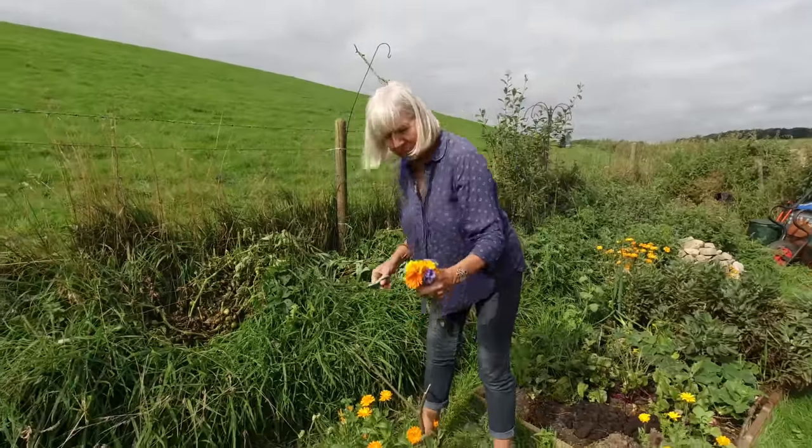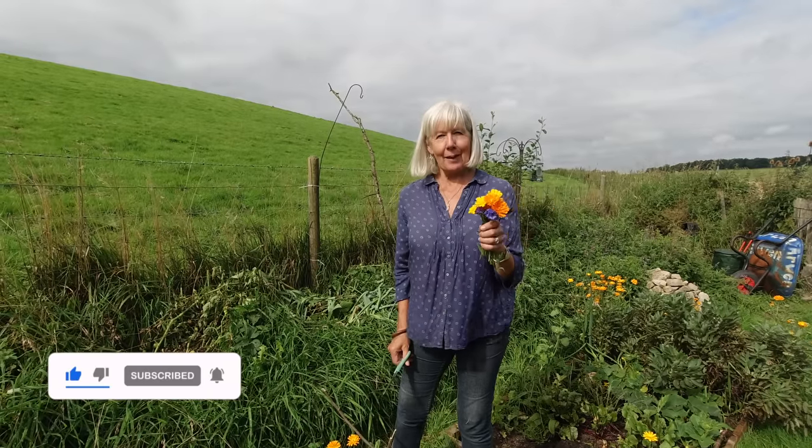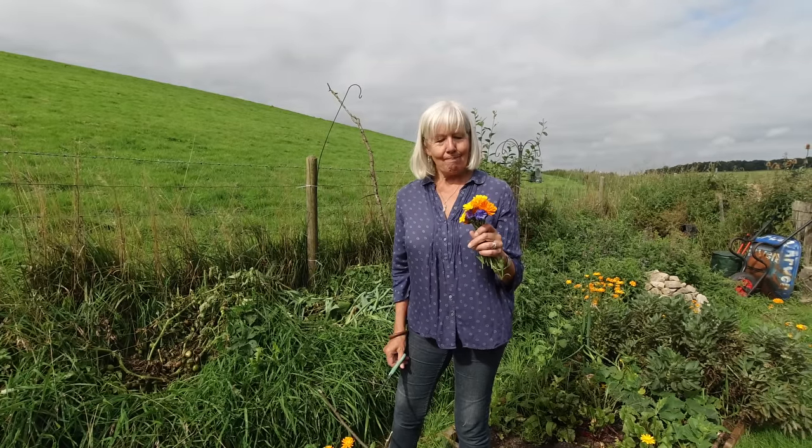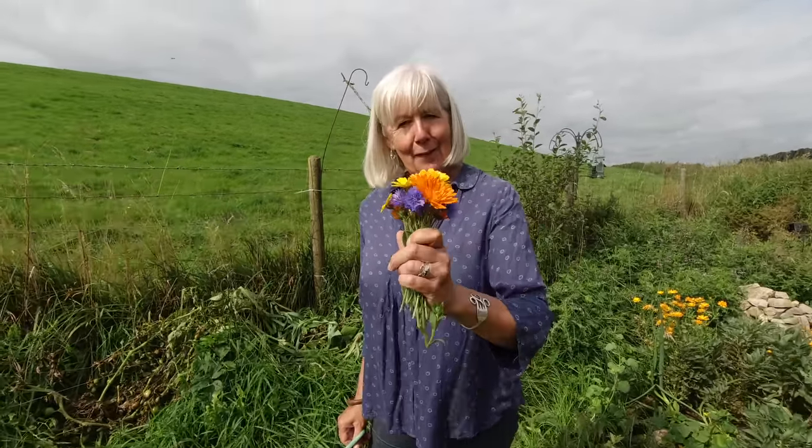Last bunch of flowers, Fran? Yeah, just thought we'd take some wildflowers with us just to cheer the boat up a bit. And the last lot of sweet peas. And yeah, it's a little bit sad, but it will keep us cheerful over the next week.